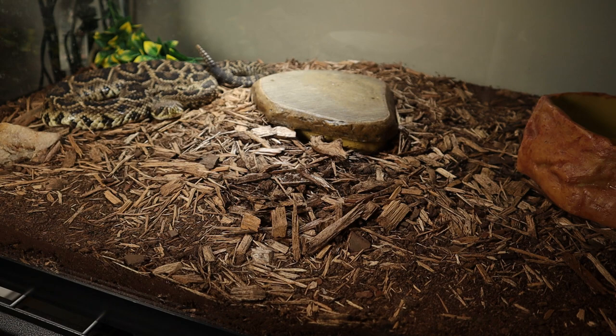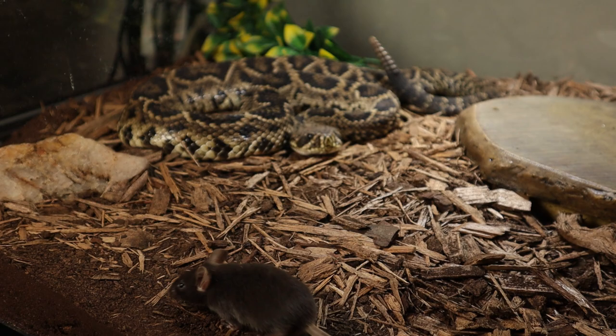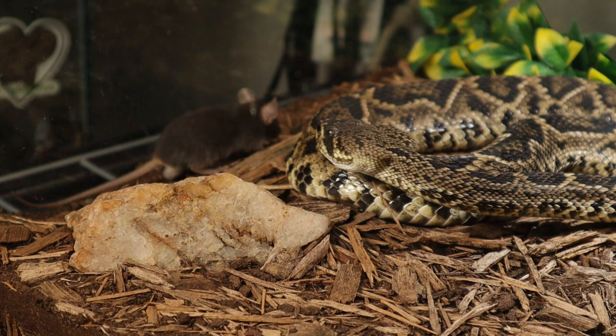Let's get started. Maybe he won't just walk straight over to him, but looks like it. Oh snap, look at that. Feeding response. He's like, what is that? Is that food?